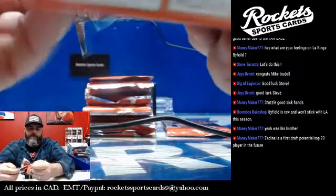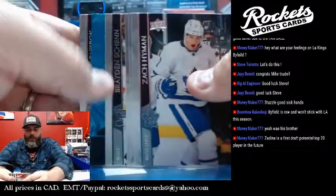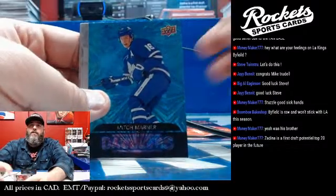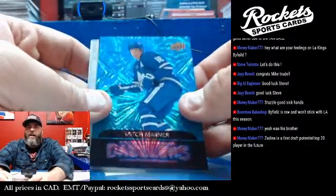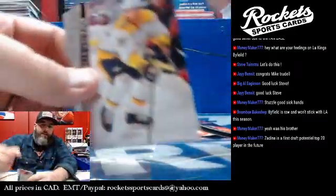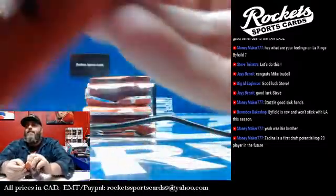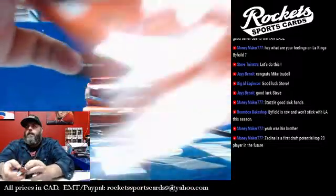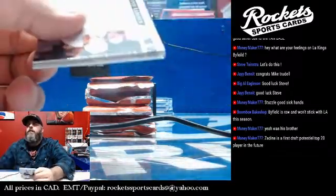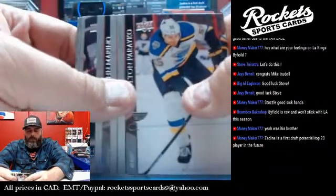Come on. Why are you giving me a hard time? Looks like we might have a pink Dazzler card. Nope, regular Dazzler card. Mitch Marner. Being a Leafs fan, you're going to like that, Steve. That's a cool looking card. Blue on blue. I love the blue on blue. Yeah, it's nice. And I love the purple Dazzler, like the text. Zadina is a first draft potential top 20 player in the future. I'm not sure what you mean by that. He went 6th overall, I believe.